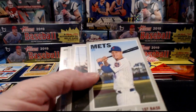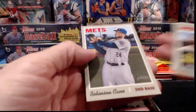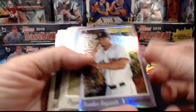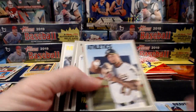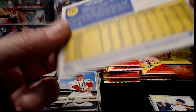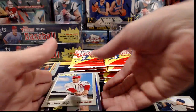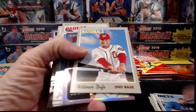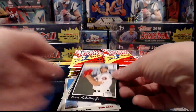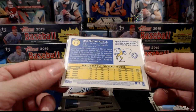Padres, Eric Hosmer. More of our batting leaders and such. There's a big mess of those going on. Here's a Red Sox with Xander Bogaerts hot box chrome. That is probably a short print. Maybe, maybe not. What was the code on that? Yeah, it wasn't. It's 092, so it's just a regular. Just looked like it should be for Todd Frazier, but it wasn't. And Rookie Stars for the Padres out in the hot box parallel. Lance McCullers Jr. comes out for the Astros with the black border.